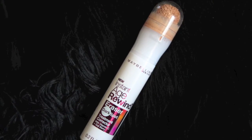Then I have a Maybelline Instant Age Rewind Eraser Dark Spot Treatment Corrector. This is for concealing under the eyes, for covering up blemishes. This was in the shade Light Medium. It doesn't brighten as much as the fair one, which I'm using right now, but I like this one on those days when I don't want to have a very heavy brightening contour under the eyes. It's also a pretty good match for my skin tone, so I can use it to cover up any blemishes as well, and I recently finished this one.